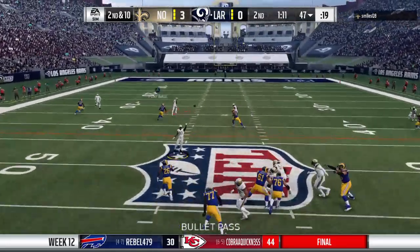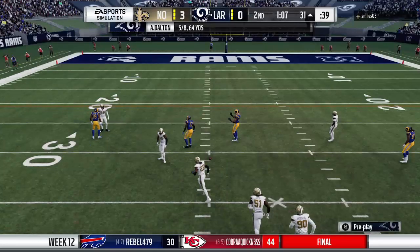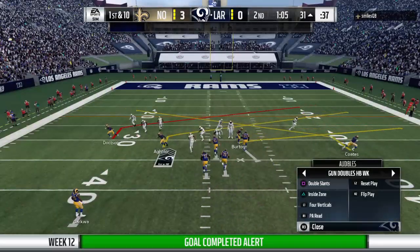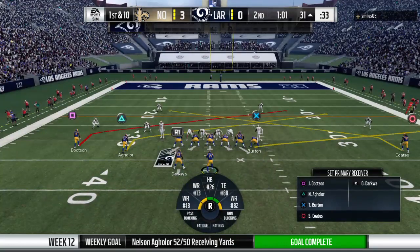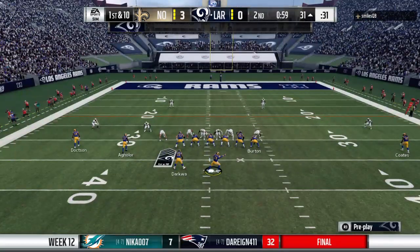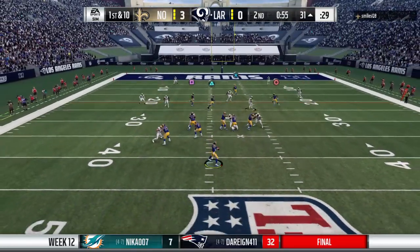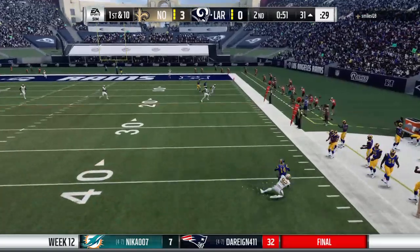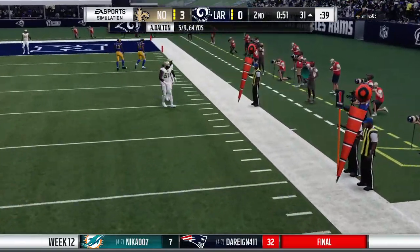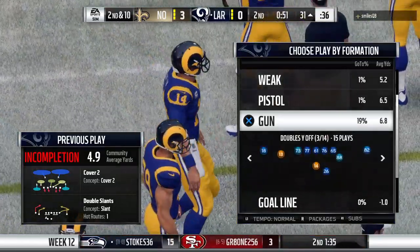Second down, Dalton. He finds Aguilar over the middle. And, oh, he is really laid out that time. Knocked flat on his back. A good pickup there, a 22. Now Dalton with a 1st and 10. Flushed to his right. And he just gets rid of it. Throws it away. A wise move there. Looked like nobody open. Now second down.